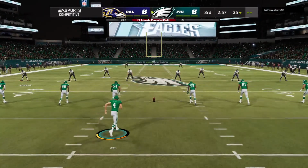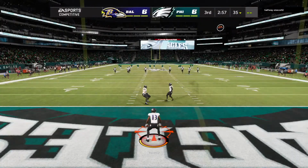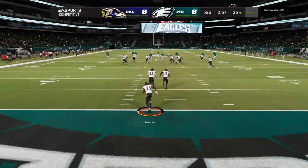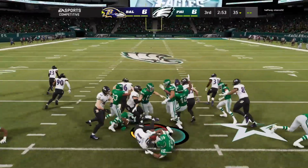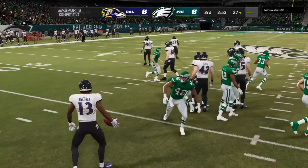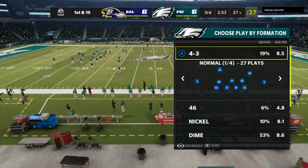So all square here in this third quarter as the kick's away. Duvernay now going to bring it out. And this return will net positive as he gets past the 25 and up to the 27-yard line.